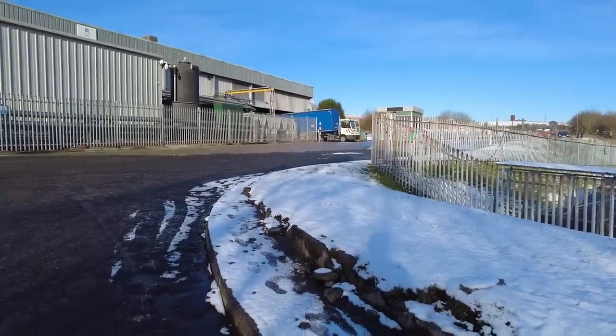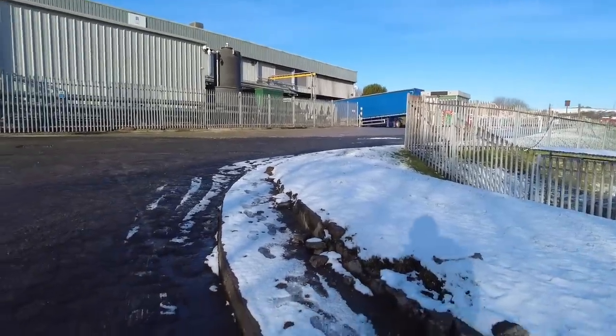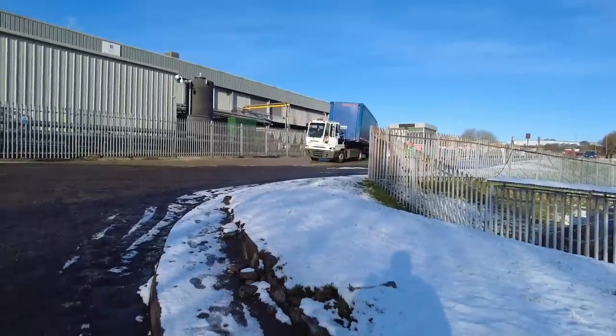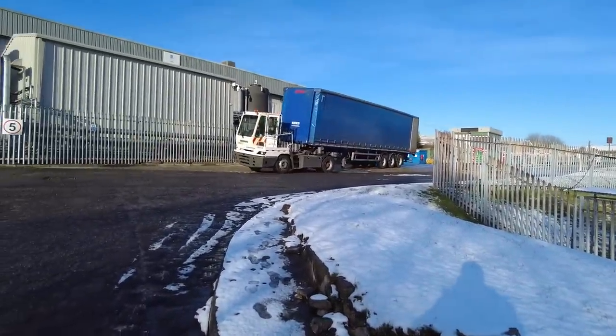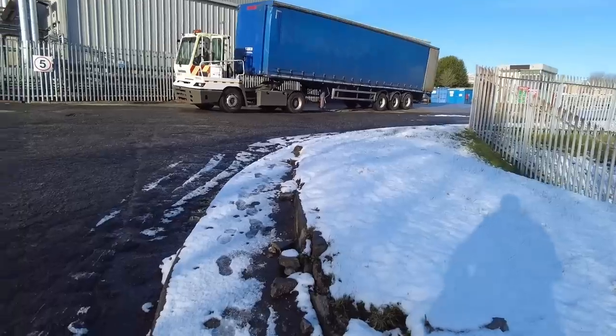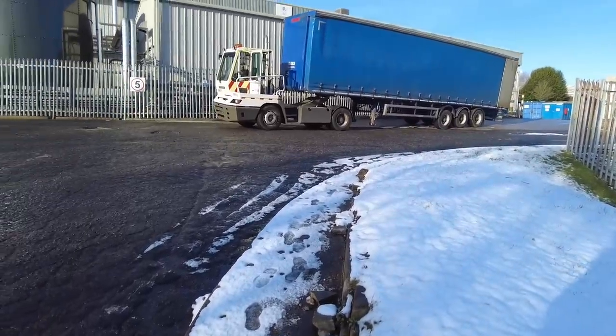And here he comes. And that trailer's got a name, Nelson. And that's Shunt 5. Terberg Shunt 5.